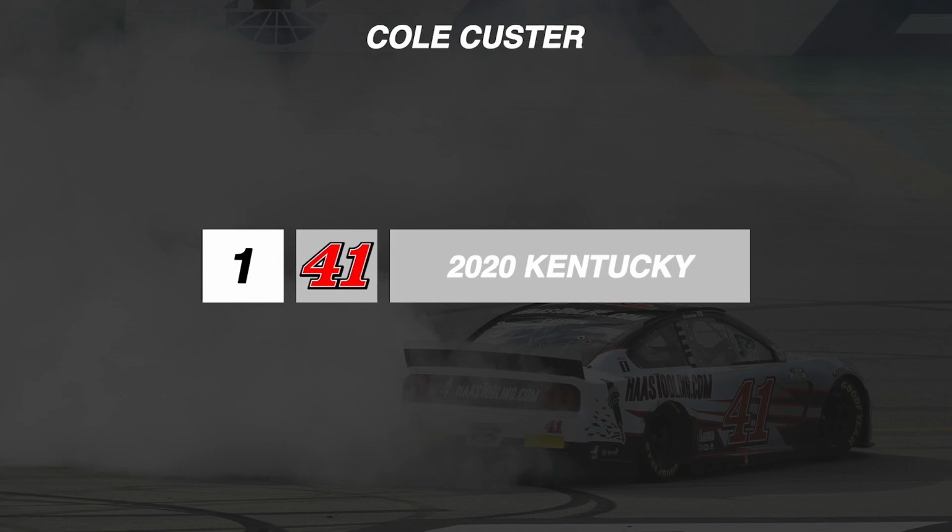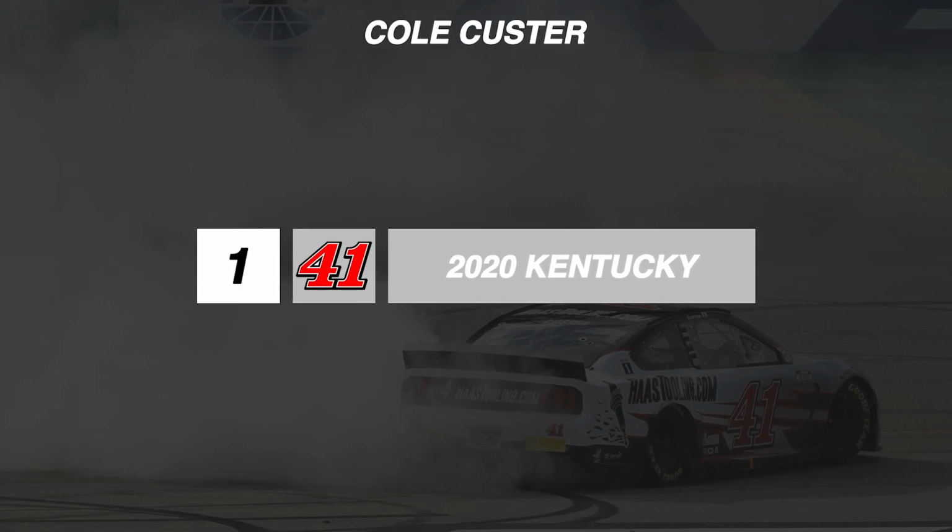Next up is Cole Custer in the 41, who managed his one win in the Gen 6 at the 2020 Kentucky race. This was the 10th and final race held at Kentucky Speedway.